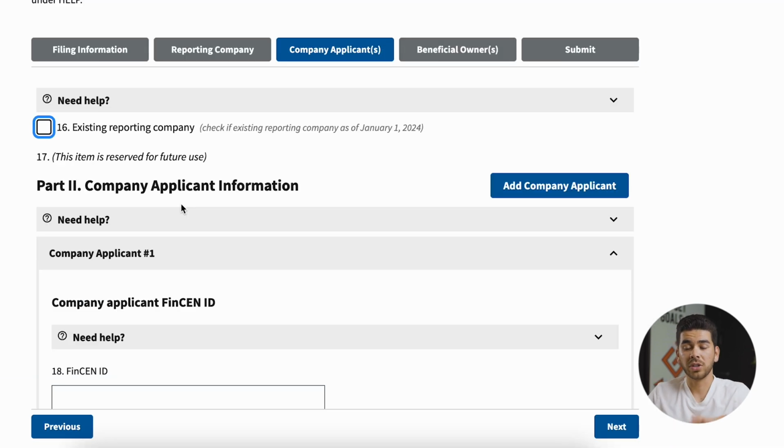Okay, going back real quick, just one thing I wanted to say. If you did click the button here for existing company, it's going to wipe this section of company applicant because you don't need to submit it. Like I said, if your business was created before January 1st, 2024, you won't need this. For my case, it was not. So I'm going to need company applicant. But if you clicked it, then this section will disappear.